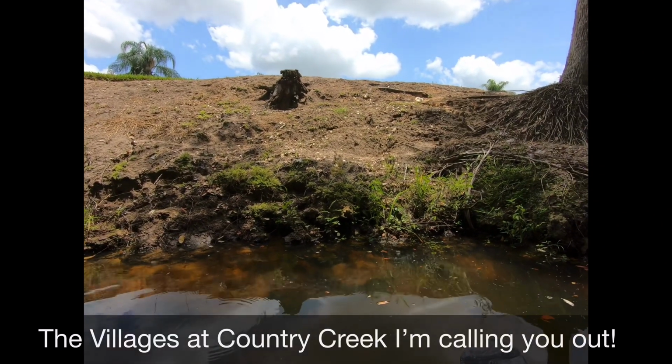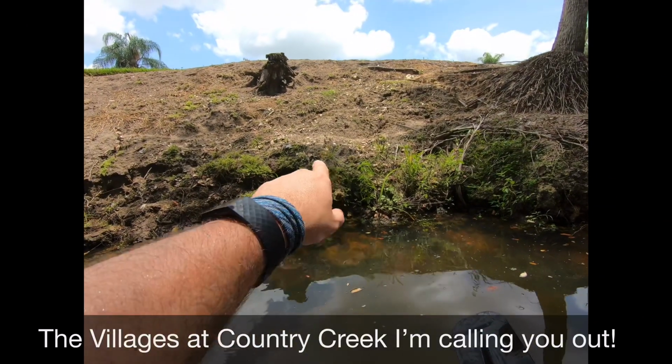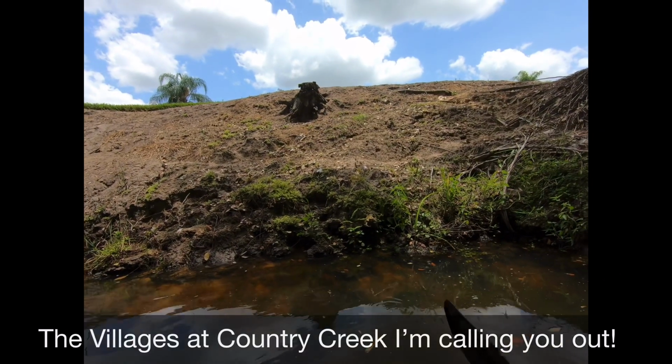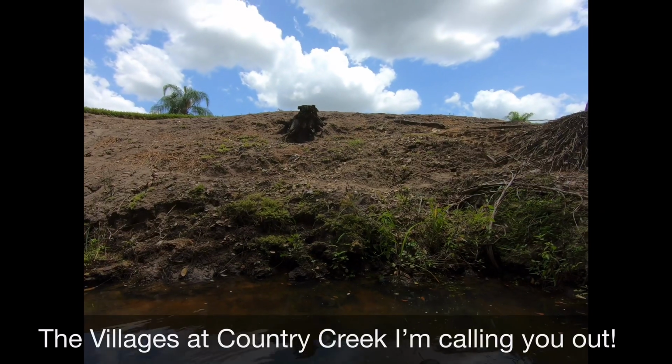So I am guessing that there is a golf course up there, because over in the riverbank right there, I actually see a golf ball. So we'll continue on, see what else we find.